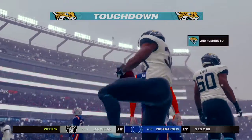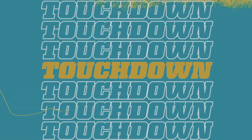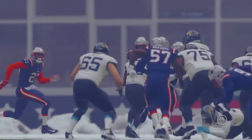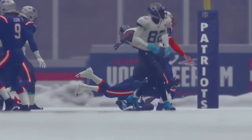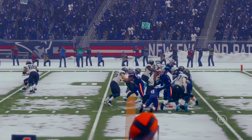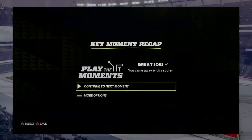Touchdown, Jacksonville. James Robinson, his 2nd touchdown of the afternoon. And the Jaguars are able to widen their lead. So it was the passing game that got him down here, but closer to the goal line, it's the running game that gets him home. Certainly appears that they lulled the defense into thinking.